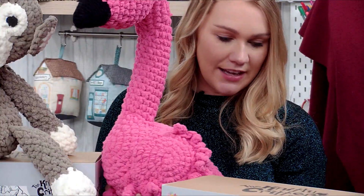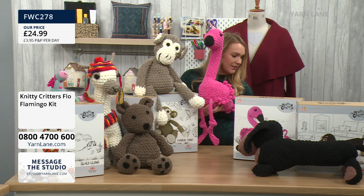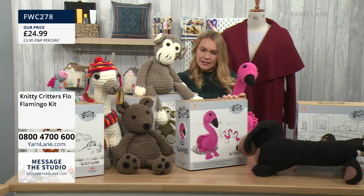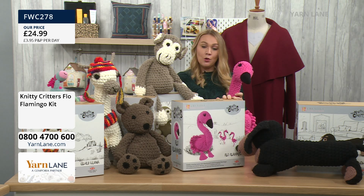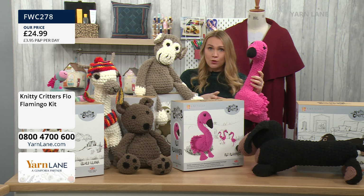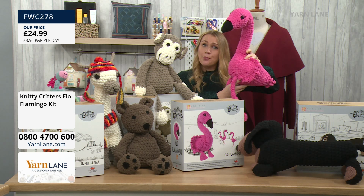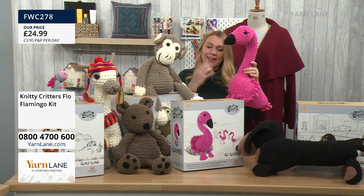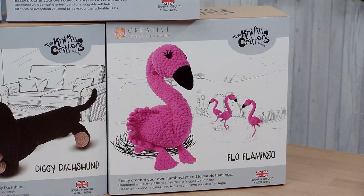You're also getting, let me show you the packaging that it comes in, because it comes beautifully packaged. Inside, you have 300 grams of your blanket yarn. So actually, even though these are big toys, when I first saw the boxes, I didn't realise how big the projects were that you were going to make. I thought they'd be smaller. But because of the size of the blanket yarn, it comes together really quickly. We'll talk to Claire about that as well.